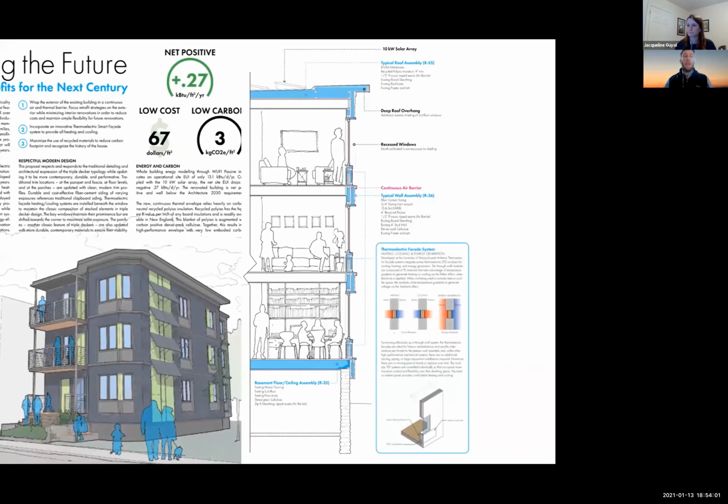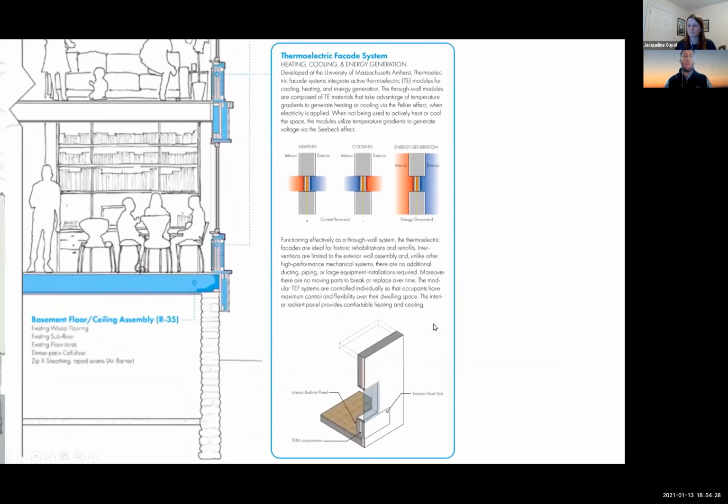Second, the proposal relies on an innovative thermoelectric facade system to provide heating, cooling, and energy generation. Thermoelectric facades are novel facade systems developed over the past 5 years at UMass Amherst by Dr. Aksamia and collaborators. These systems incorporate thermoelectric modules into the facade system itself. When coupled with electronic controllers, these through-wall modules provide highly efficient and localized thermal management.